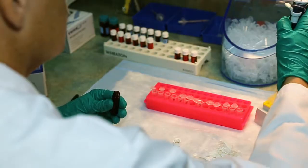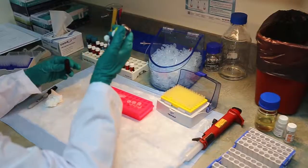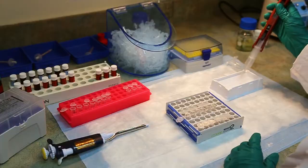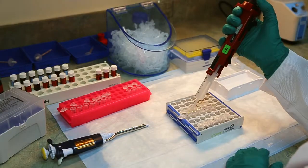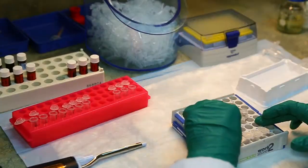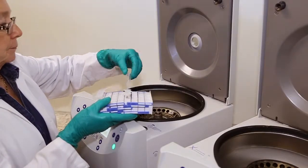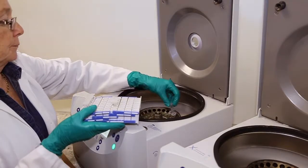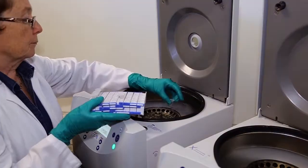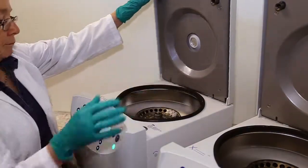Urine samples for toxicology must be prepared with an enzyme first to remove the proteins before they are analyzed by the mass spectrometer. The mass spec detects the presence or absence of specific drugs, either prescribed or illicit. Prepared samples are being loaded into the instrument.